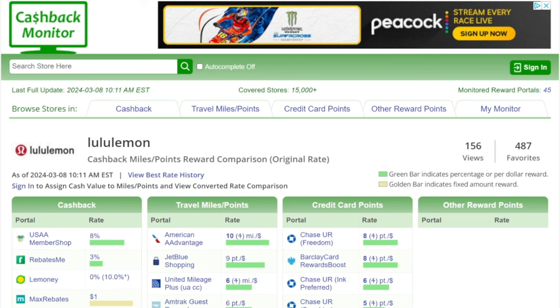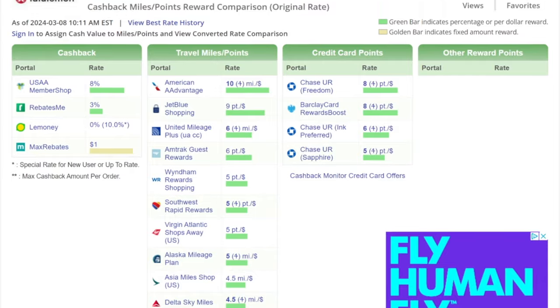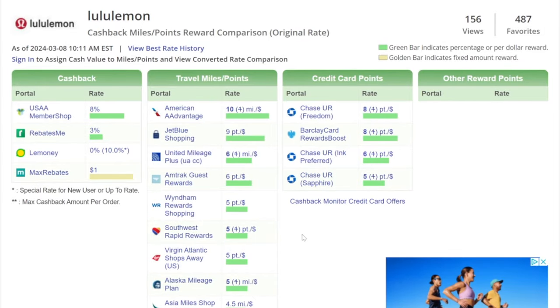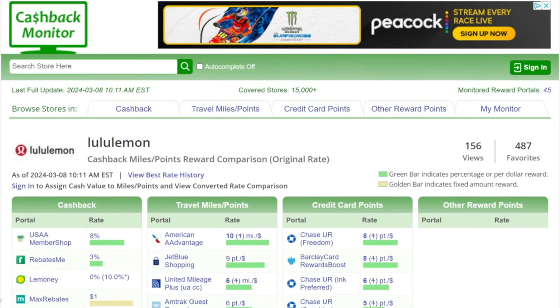Like if you don't want to use Rebates Me or Lemoney or Max Rebates, don't worry about it. Just use your usual American Airlines portal, even if this were smaller. Or if you're like, I really like earning United miles, I would rather just earn my United miles instead of having a little bit with JetBlue, a little bit with American Airlines, a little bit with USA Member Shop. That's something to juggle as well.